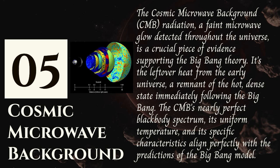One of the strongest pieces of evidence for the Big Bang is the cosmic microwave background, or CMB. This is faint microwave radiation that fills the universe like the leftover heat from the Big Bang. It's extremely uniform, meaning it looks the same in all directions, and it has a perfect black body spectrum. That's exactly what we'd expect to see if the early universe was hot and dense and then cooled down as it expanded, just like the Big Bang states.